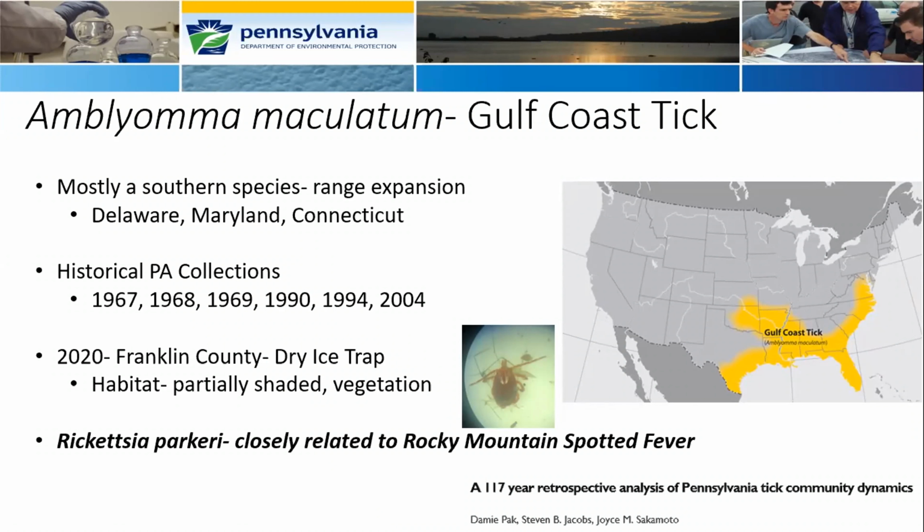However, there it was. Now there is some historical collections in Pennsylvania, and this was reported in the paper that was put out about 1.5 years ago from Penn State University, and they document collections in 1967 through 2004. However, I believe most of those collections were of the passive type, for people sending ticks in to be identified at the Frost Museum. I could be wrong with that, but I believe this is probably one of the first ticks that we've collected in the Commonwealth where we've actually had targeted surveillance.